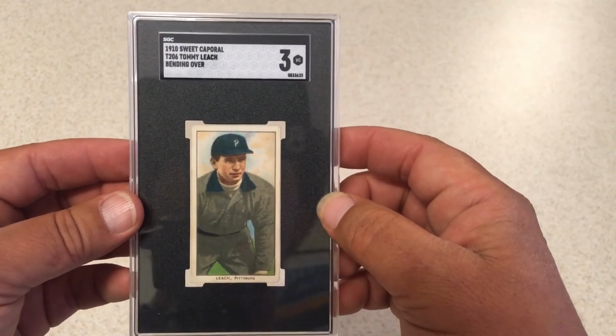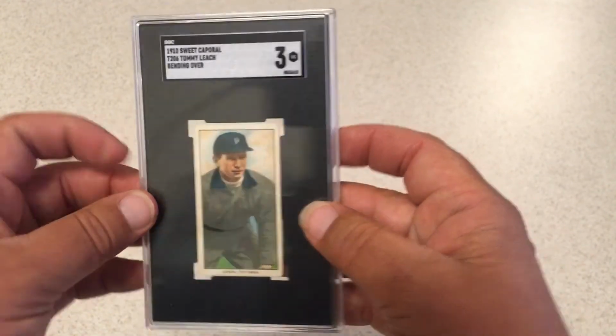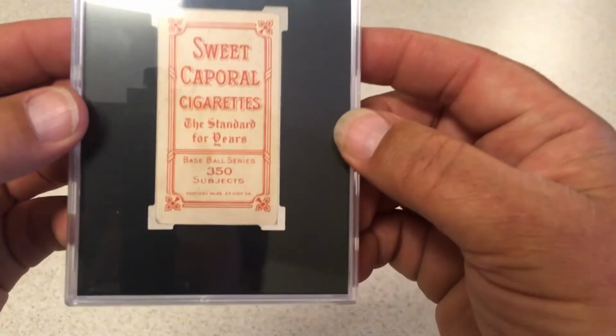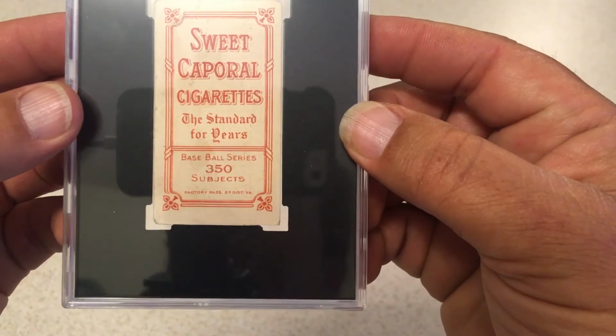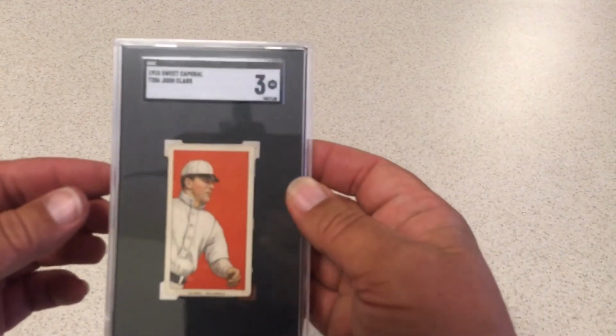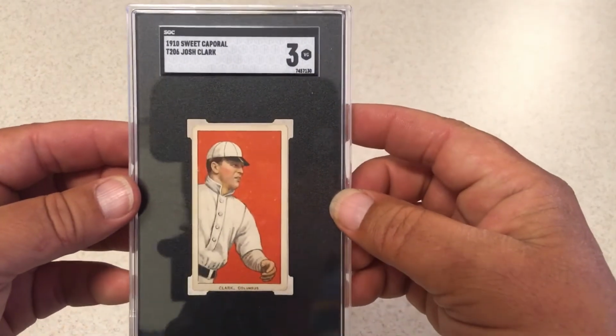They gave it a 3, and I'm more than okay with the 3 on this one. This is a nice card. Sweet Cap 350, factory number 25. Nice card. All these T206s, of course, I picked up raw, and I didn't have to pay a whole lot for them. Thought they were really nice when I got them. Just had to get them graded.